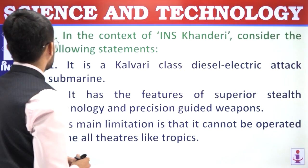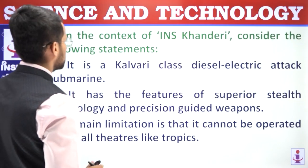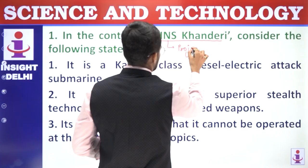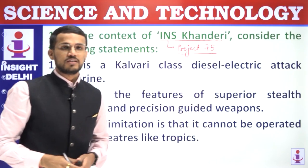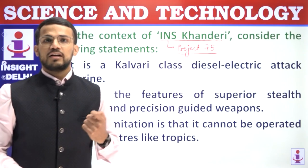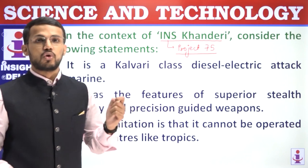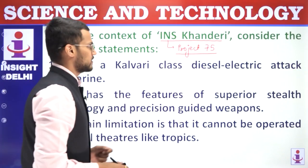First question is, in the context of INS Kandheri, consider the following statements. Now you must be aware, INS Kandheri is a part of Project 75 between India and France, under which 6 Scorpion class submarines have been developed in India, right? And INS Kandheri is one of those 6 Scorpion class submarines developed under Project 75. Let us consider the statements.